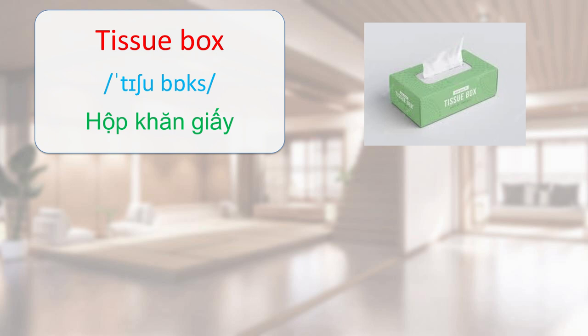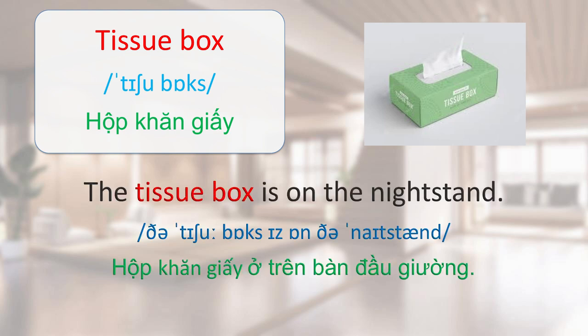Tissue box. Hộp khăn giấy. The tissue box is on the nightstand. Hộp khăn giấy ở trên bàn đầu giường. The tissue box is on the nightstand.